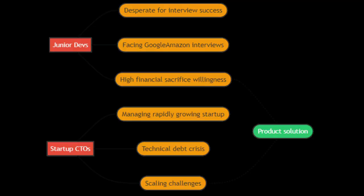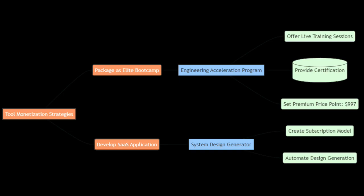People who would pay for this are: 1. Desperate junior devs about to bomb Google or Amazon interviews who'd sell a kidney to pass, and 2. CTOs of rapidly growing startups who just realized their janky code base won't handle Black Friday traffic. This is how you can use this tool to make money.